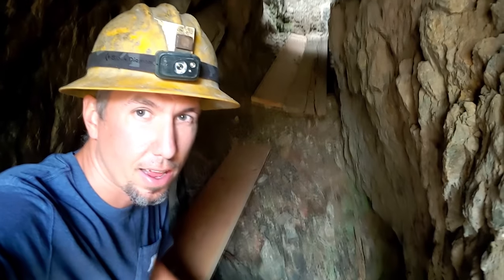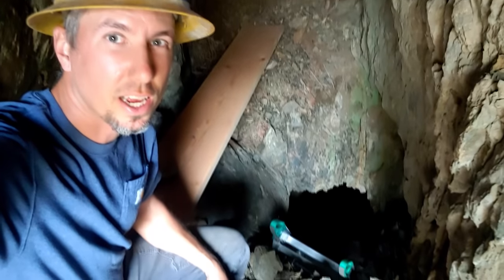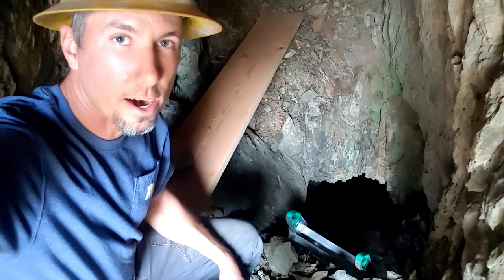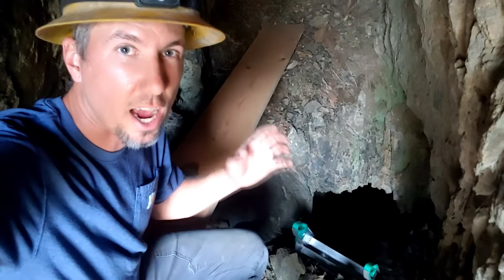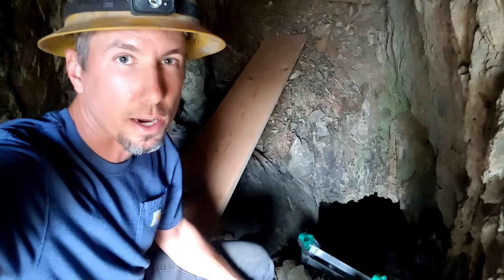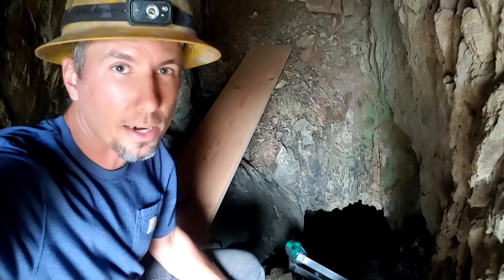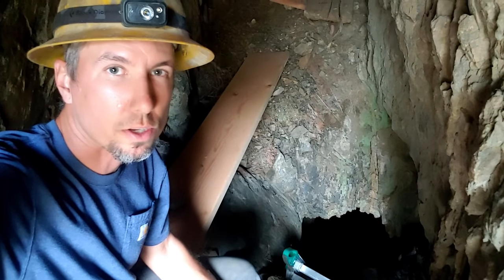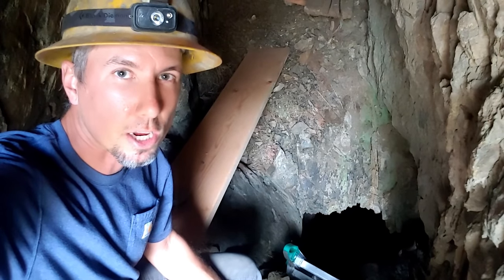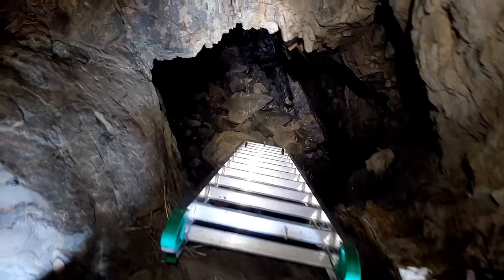So we're back. And today our goal is to go down that hole there, back to our high-grade area. And I'm going to knock down as much of that high-grade as I can onto a tarp, get it bagged up, bring it back to the shop, and run it through the system. So let's go check out what we're going to be working on today and see how much we can get. All right, here's our first little obstacle.